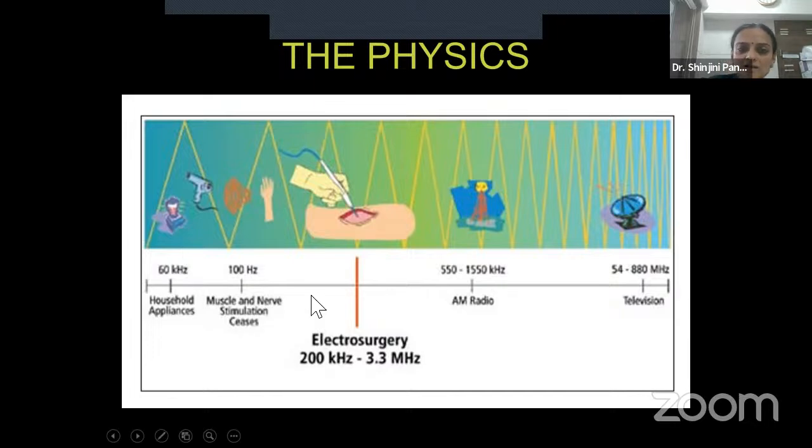And your electrosurgical unit, or the generator that you're using, has only one major function: to convert this 60 hertz, which is coming from the plug point, to something more than 300 kilohertz. Normally, the generators that we are using work in and around 500 to 550 kilohertz. Now, this frequency of 500, 550 basically corresponds to the waves coming from the FM radio or the AM radio station. And therefore, all these electrosurgical waves are given the name RF current.